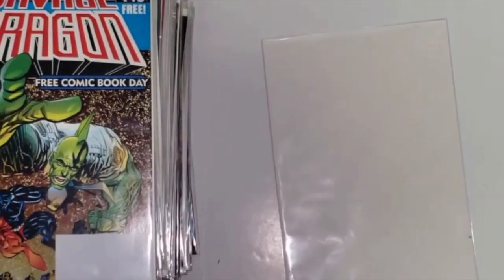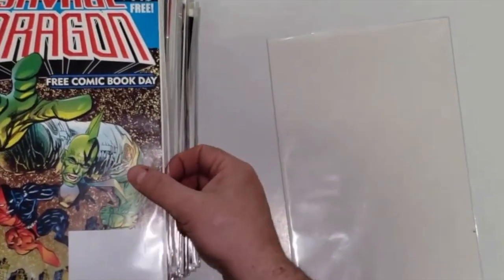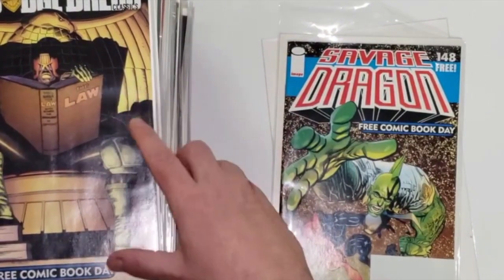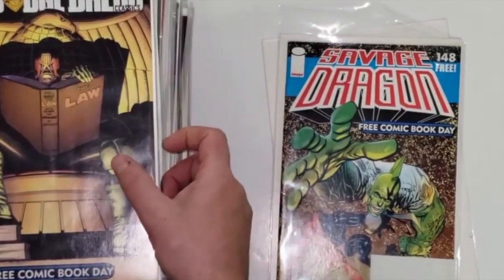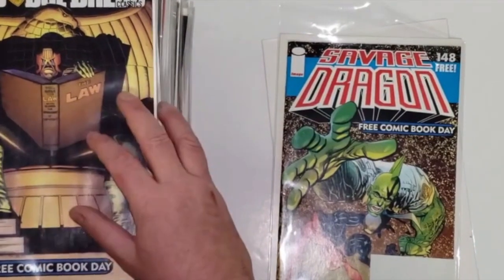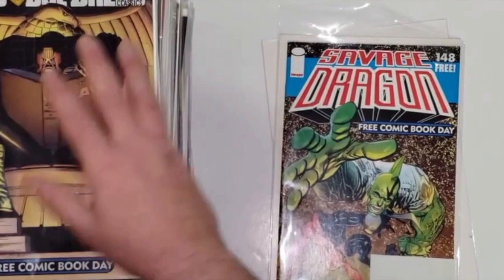Savage Dragon, free comic book day. That's pretty cool. Good reading. Judge Dredd Classic, free comic book day edition. Now this is a reprint of the awesome Judge Death storyline. It's recolored, brand new coloring. So if you like Judge Dredd or Judge Death, this is very highly recommended.